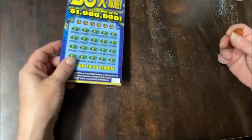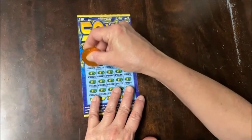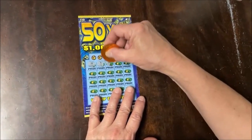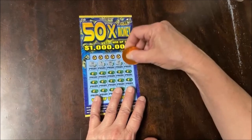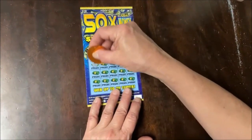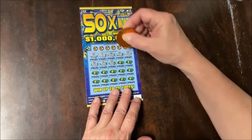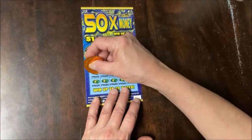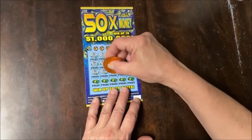Okay, next card, number 002. Let's move all this aside here. Okay, let's go with this one and see what we get. We got a 31, a 5, 38, 25, 32, 26, 11, 23, 37, and number 8, 34, 39, 22.